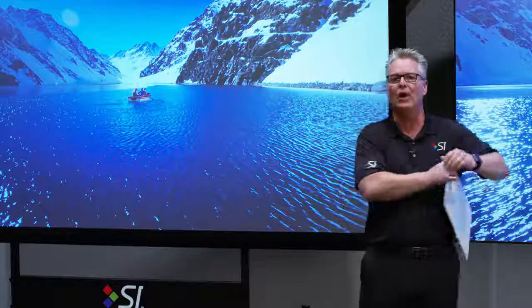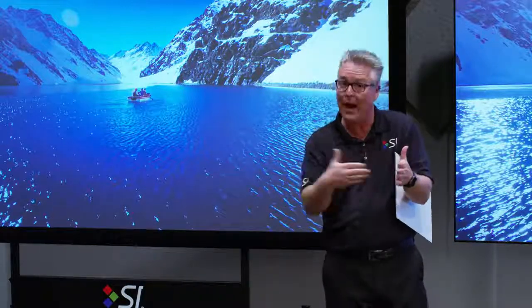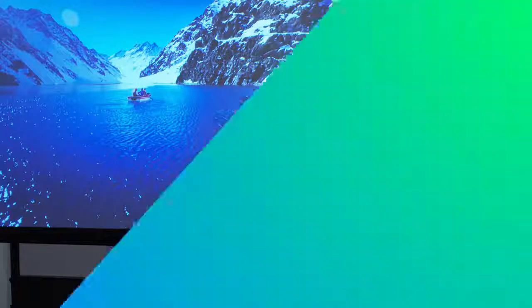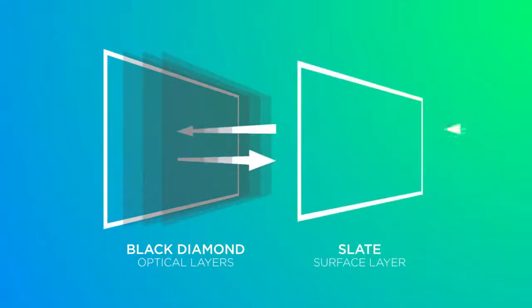I mentioned to you before how Black Diamond had multiple layers of optics that the light had to pass through twice in order for the ambient light rejecting and contrast enhancement to work. What we've done with Slate is we've kept it all on the surface. Slate is a surface ambient light rejecting contrast enhancing material.